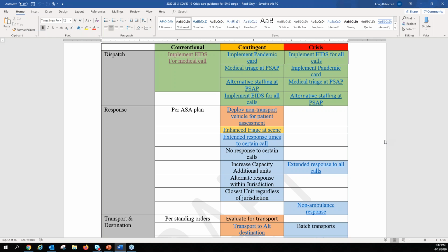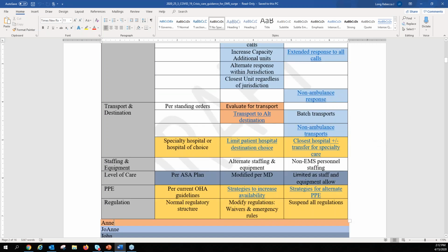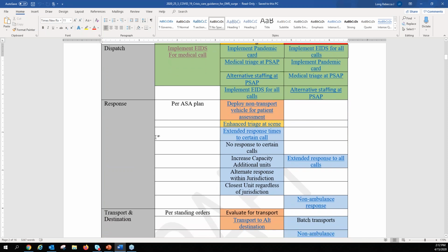It's understood that many of these things will overlap each other, such as under contingent care and dispatch, you see it says implement a pandemic card. Oftentimes implementing a pandemic card will include medical triage in the PSAP. It will include deploying non-transport vehicles. It will include extended response to certain calls. And so these strategies are meant to be able to speak to all EMS systems as a whole, with the realization that no one EMS system will need them all or will be able to implement them strictly as displayed here.